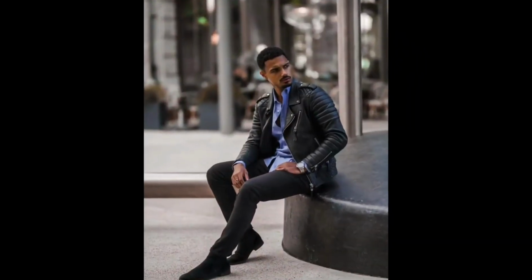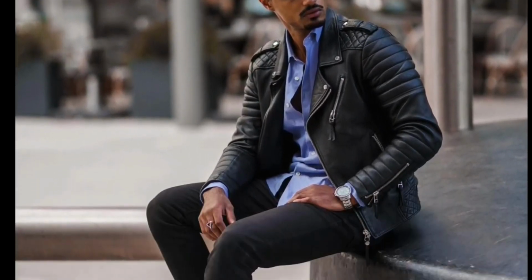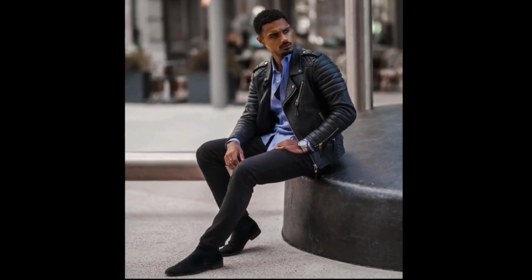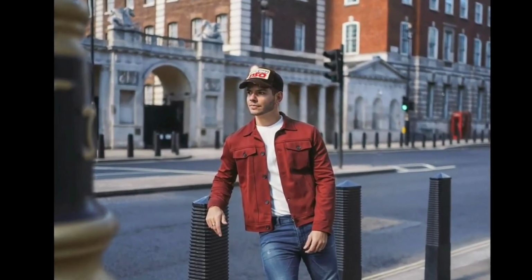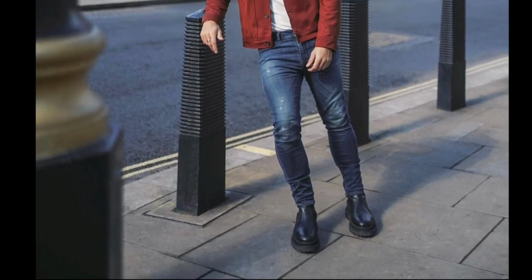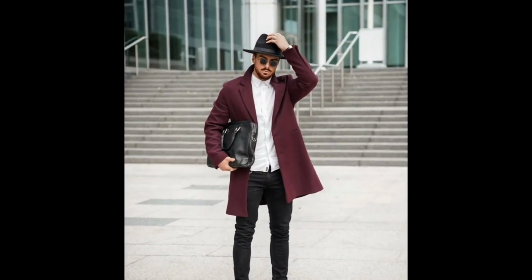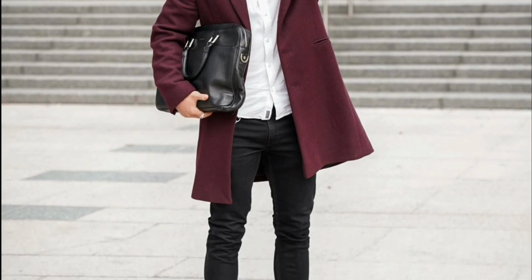For next outfit you can try lavender colored shirt layered with black biker jacket with black jeans and black boots. For next outfit you can try white t-shirt layered with red jacket with blue jeans and black boots. For next outfit you can try white shirt layered with maroon coat with black jeans and black boots.